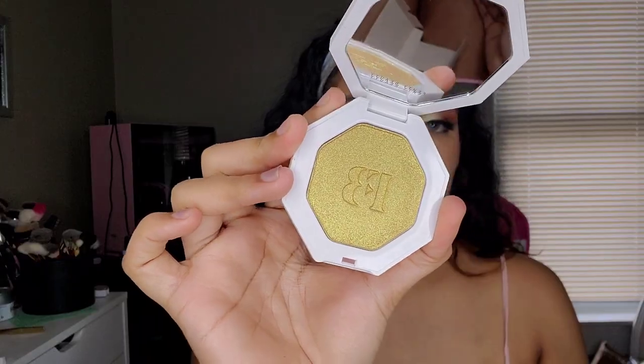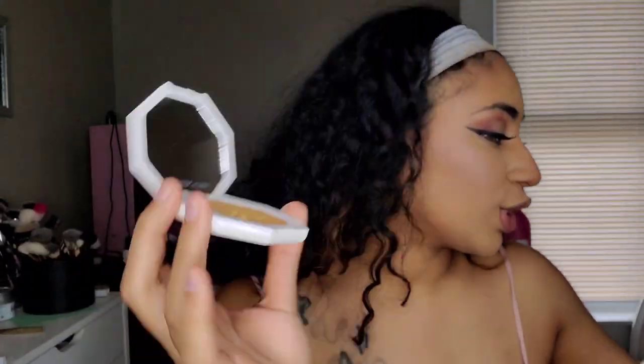And this is what the highlighter looks like. Really, really gold. I'm not even gonna lie, I'm super nervous about this. So I'm gonna take my AOA Studio F19 highlighter brush and just apply.